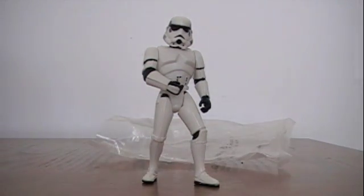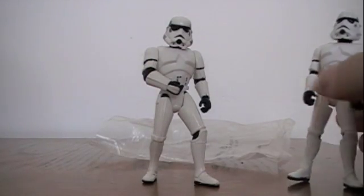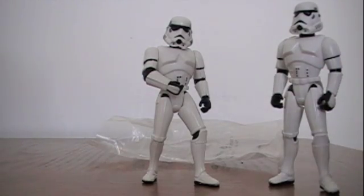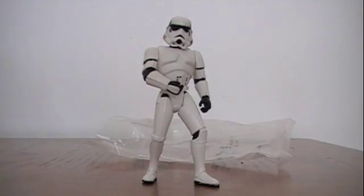So, let's say you only had 2 Stormtroopers, but you wanted 4. Get out your Luke and Stormtrooper disguise. And now you had 4. Like, I only had 2 Stormtroopers. I had one on a red card and one on a green card with a little freeze frame. And then I had these 2 guys. I had 4 Stormtroopers. It was awesome. Put him back into Babu.